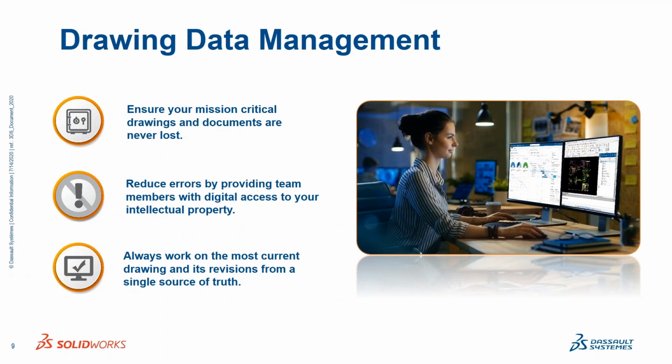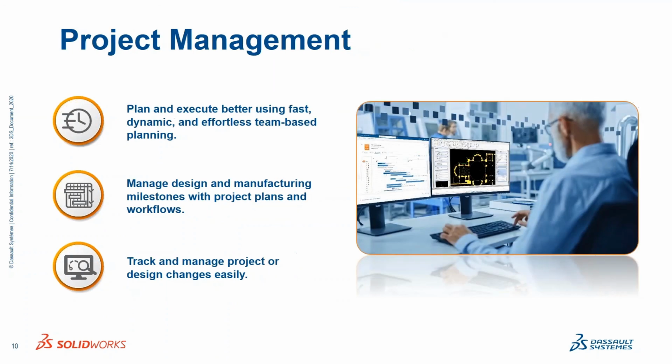With it, we're able to reduce errors by providing team members with access to this intellectual property that is such a vital part of your overall operations. And we're also making sure that you're always working on the most current drawing and its revision, all coming from a single source of truth that is accessible to everybody within the organization.